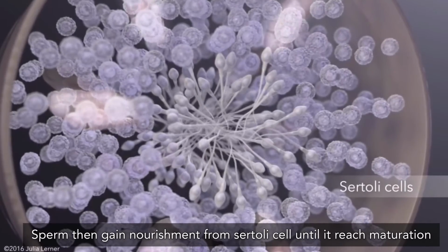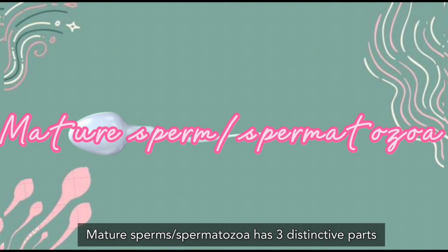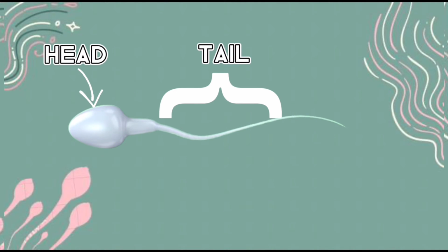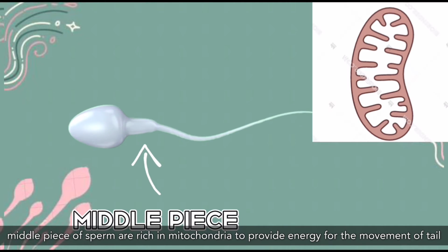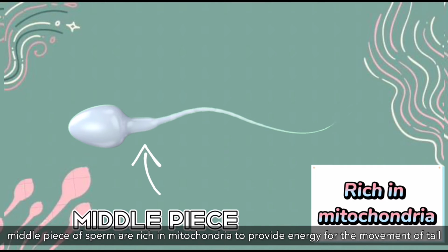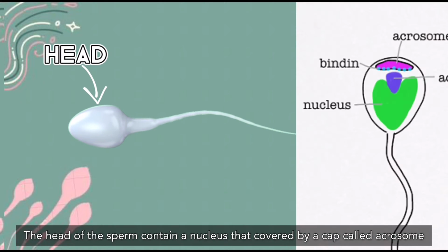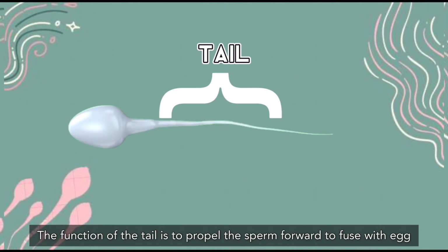Sperms will then gain nourishment from the sustentacular cells until they reach maturation. Mature sperm or spermatozoa have 3 distinct parts: a head, a tail, and a middle piece. The middle piece of the sperm is rich in mitochondria that provide energy for the movement of the tail. The head of the sperm contains a nucleus covered by a cap called the acrosome, which stores the enzymes needed to penetrate the thick membrane surrounding the egg. The function of the tail is to propel the sperm forward to fuse with the egg.